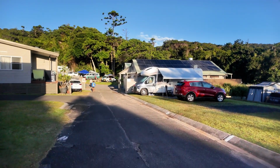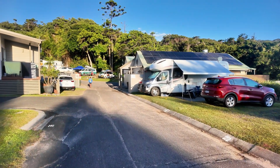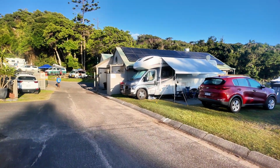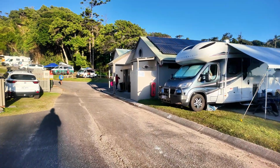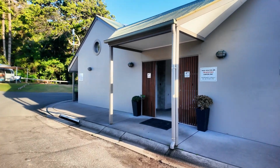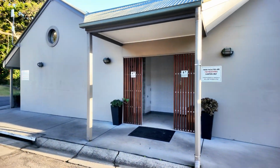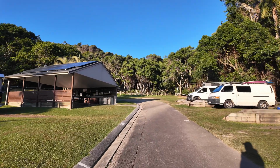We've got heaps and heaps of scrub turkeys. You can't leave any food out here. If you leave any food out, you'll wind up with scrub turkeys all over the place. Had one on our roof this morning. Beautiful amenities block. Going over towards the camp kitchen.